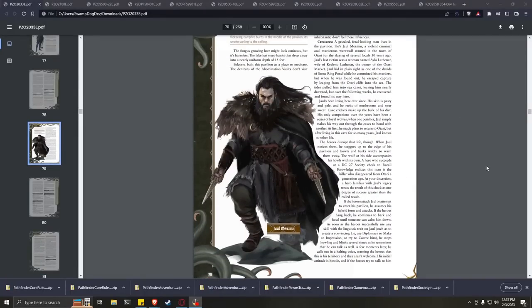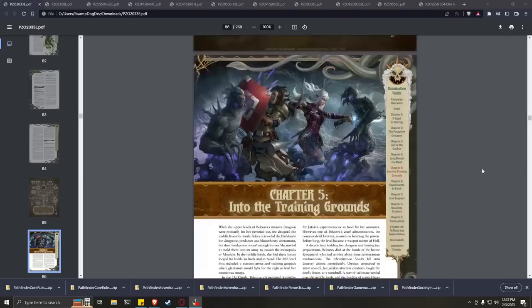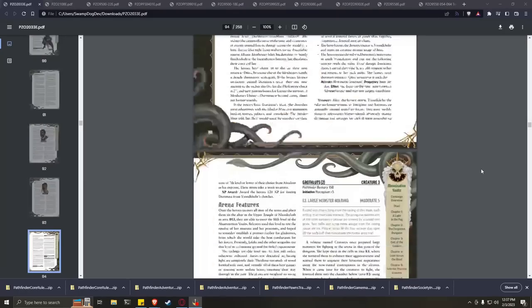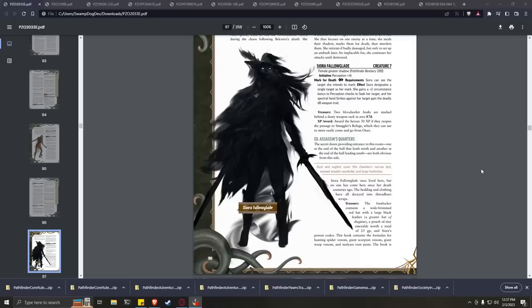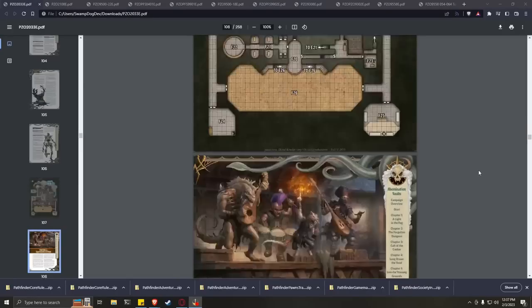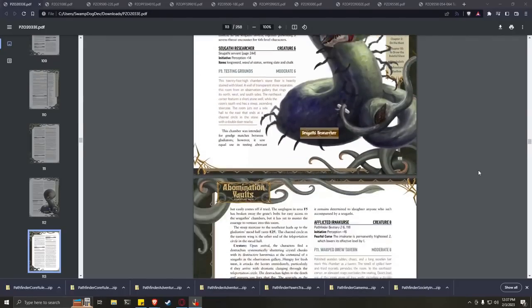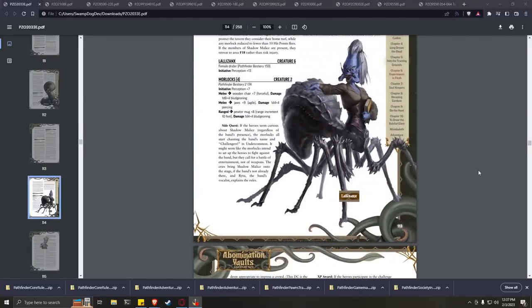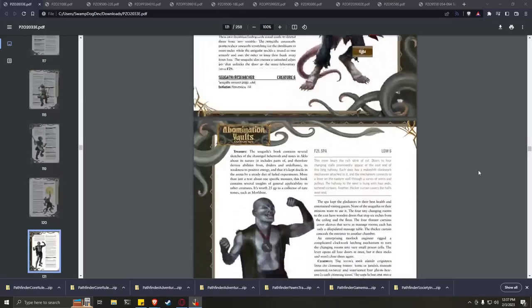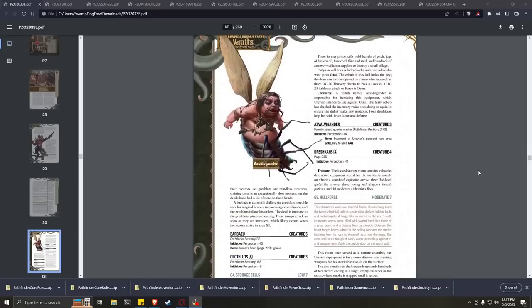This looks like Snow from Game of Thrones. The more crazy the NPCs get as you are going, like, truly extra-dimensional crazy in here. I'm actually kind of surprised that they didn't try to bring in Cthulhu directly into this adventure, because you're definitely being transported to his plane of existence with how crazy these monsters end up getting.